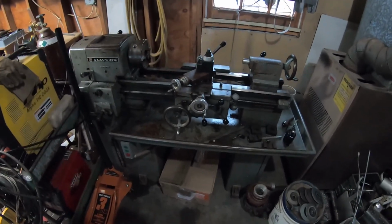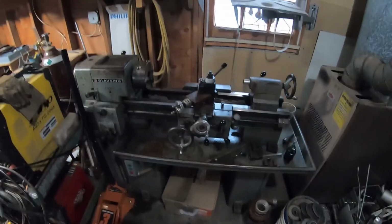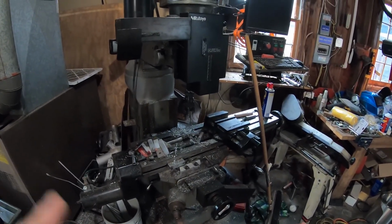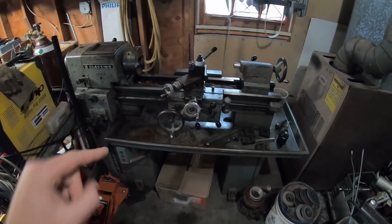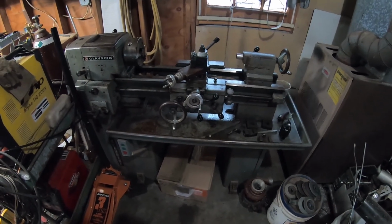And then I'm going to put digital readouts on it, which again are in the box under there. Those came with this before I converted it all over to CNC. It was just a Bridgeport manual with digital readouts, so I had the digital readouts up in the attic. So I'm going to put digital readouts on it, I'm going to wire it up, I'm going to add all kinds of tools, and then I'm going to test it out.